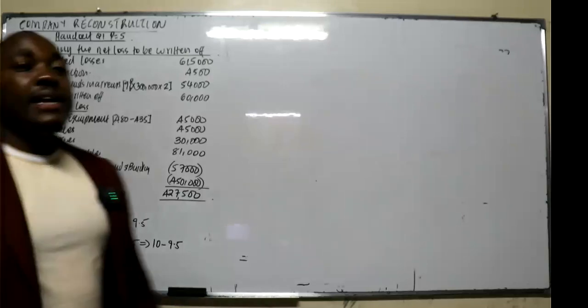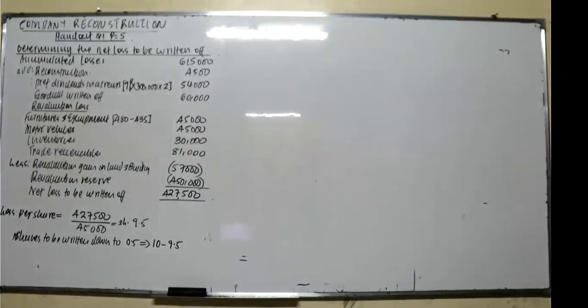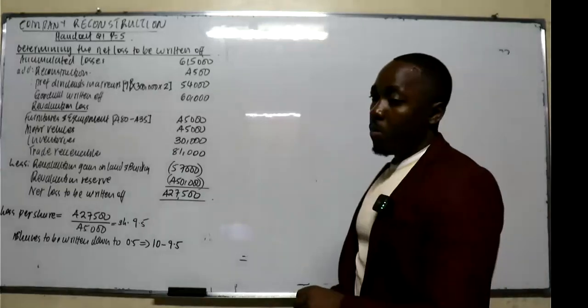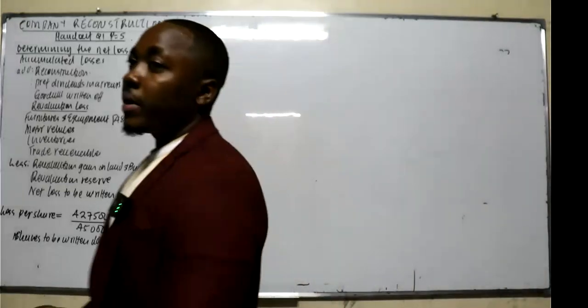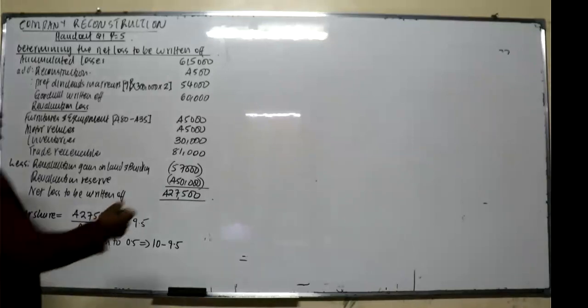Another one, a revaluation reserve to be utilized in capital reduction. Assets to be revalued to the above amounts.